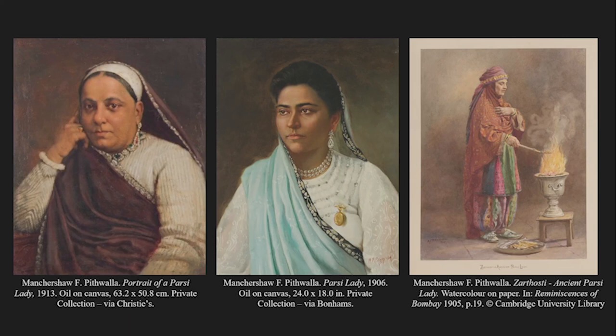It was under the teaching of John Griffiths at the Sir J.J. School of Art that several distinguished portrait painters working in the Western academic style rose to great fame, and one of these artists was Manchesor Pithwalla, the father of the artist of this painting. Manchesor Pithwalla studied at the Sir J.J. School of Art from 1888 to 1896.